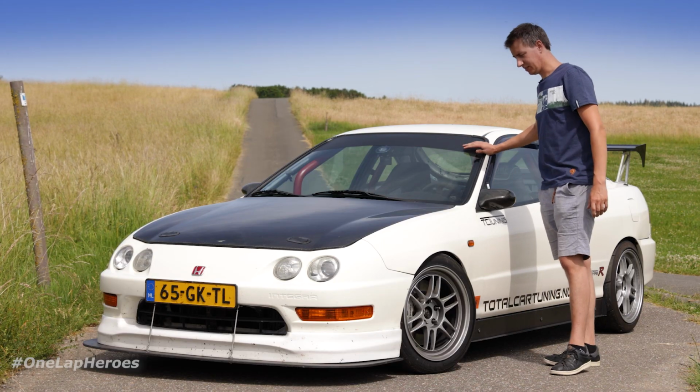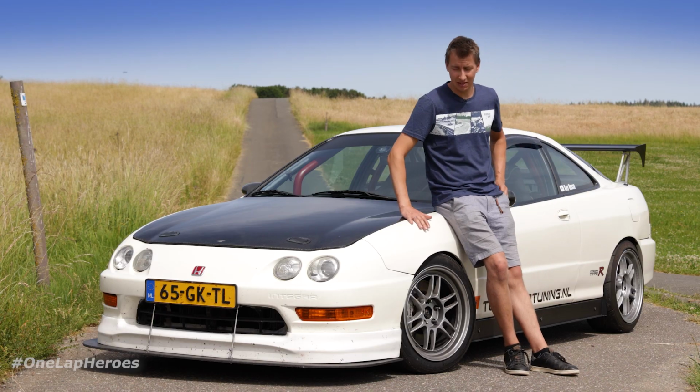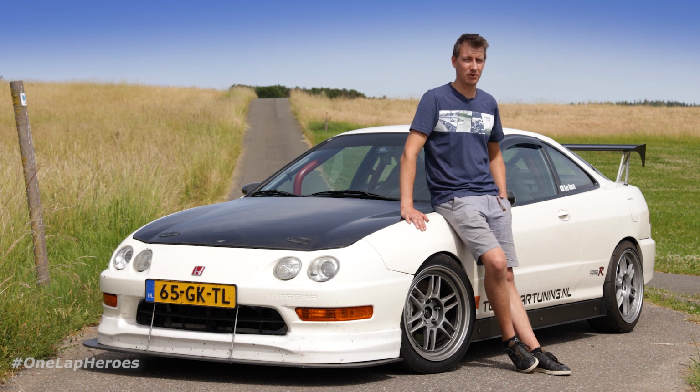This is my 2000 Integra DC2 Type-R. It started off with a B18 in 2015. That's when I bought it. Nowadays it has a built K24. It has 311 horsepower at the crank, 280 at the wheels. It has Drag Cartel cams, Mahle pistons, lightweight rods, all the good stuff.